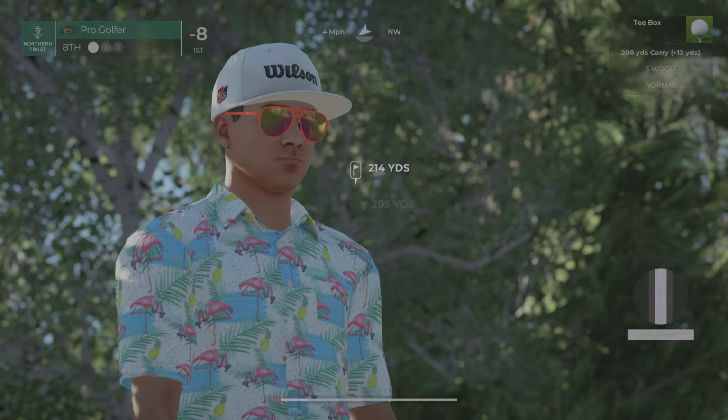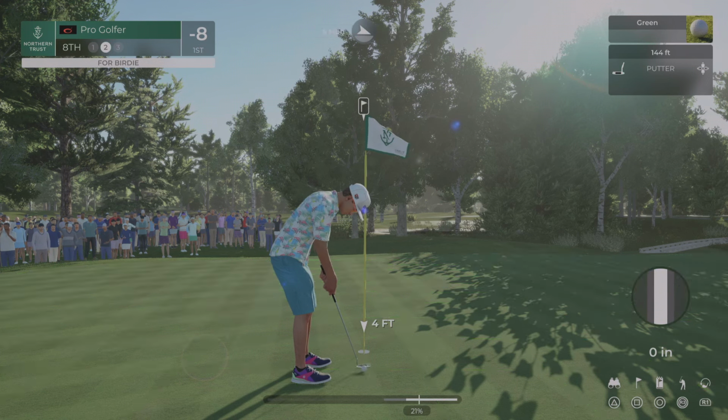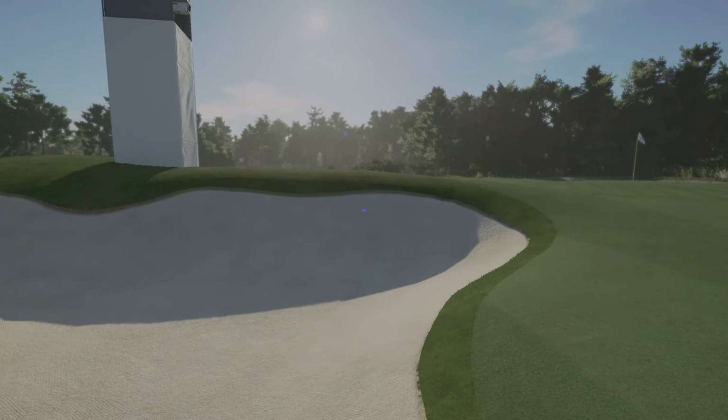Oh, that one just missed the hole. Always love these opportunities, especially when it's for birdie. He's making this look easy. Keeps surging ahead, leading by 6 strokes after that one.